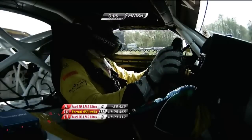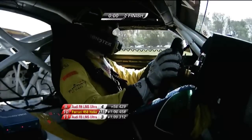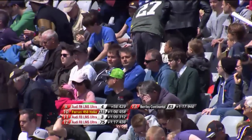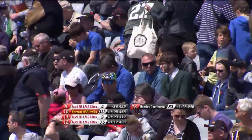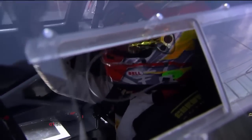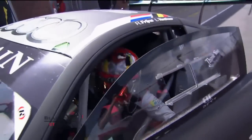Still a few battles to come across the line. Marco Seyfried did a great job to get up into 10th position there in the 333 Ferrari after they had to make two pit stops for a puncture in the opening lap suffered by Norbert Seidler. But hopefully the pretty big crowd that's come here at Brands Hatch have enjoyed it. There is Freitz. He and Laurens Van Thor taking a commanding victory, 26 and a half seconds clear of the rest of the pack.